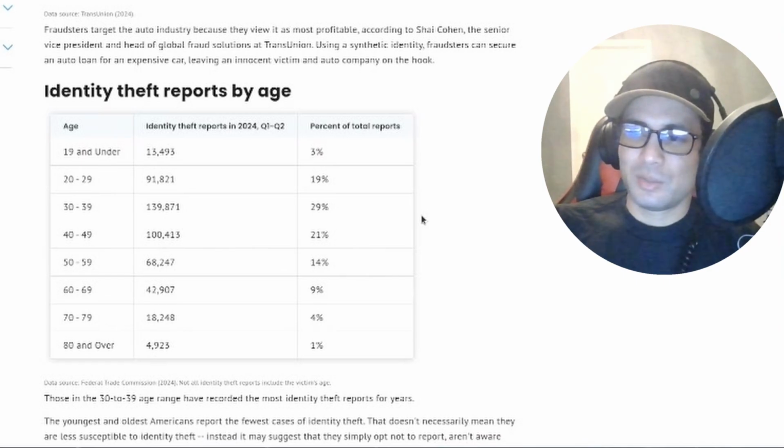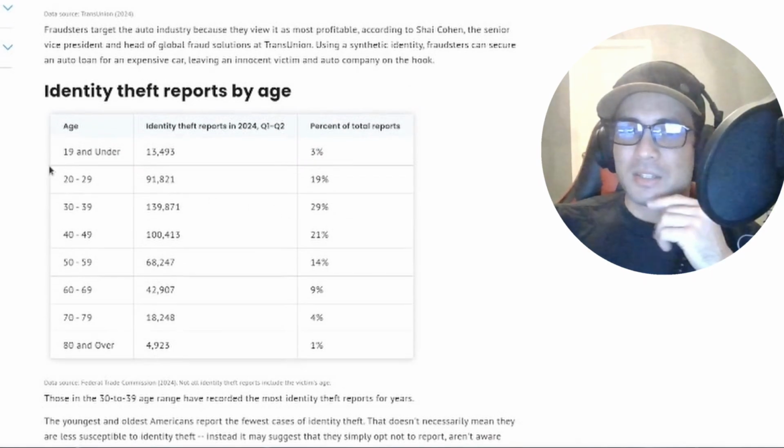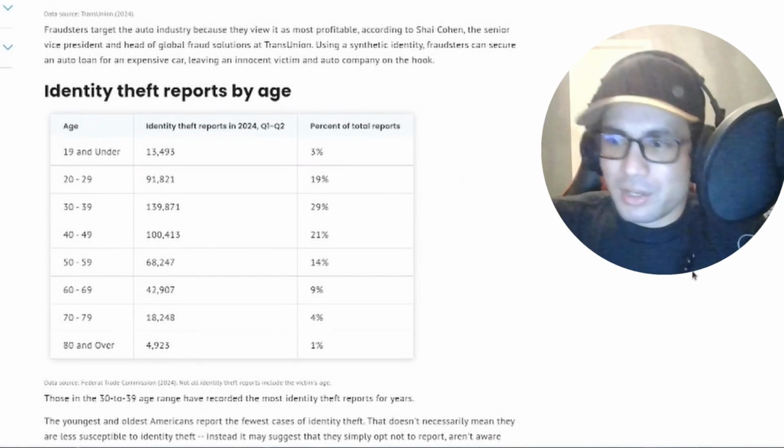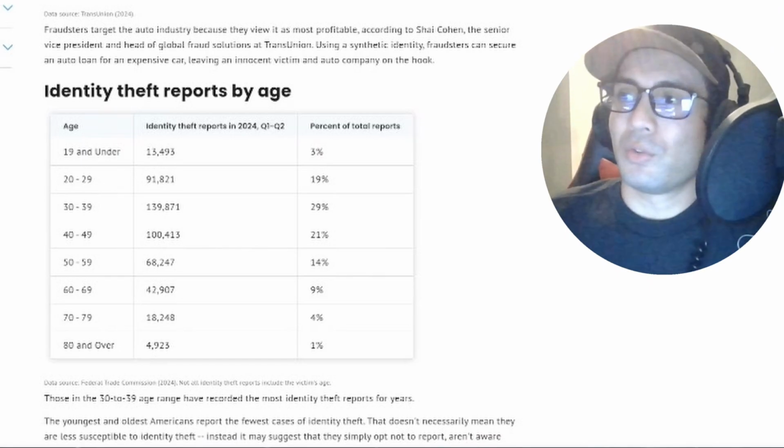Once it's out there, they're probably storing this stuff for a rainy day, and I'm sure they probably tried to use mine before, and they're like, man, this guy's broke. Lucky me, right? Unlucky, lucky me. Well, something I want to bring to you guys' attention is that identity theft has been on the rise.